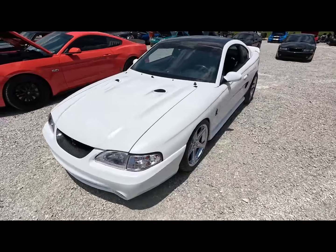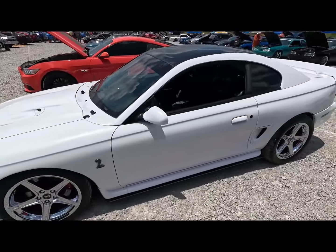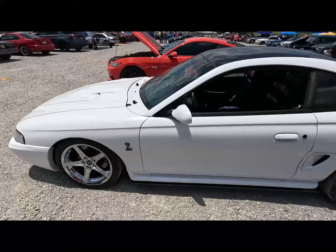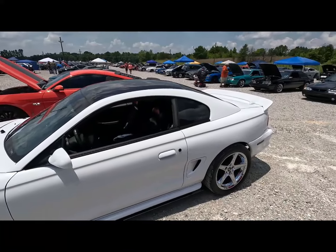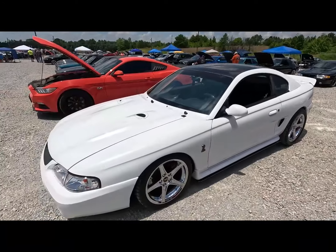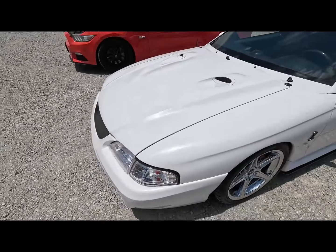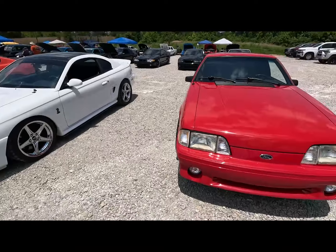Nice Cobra right here. I love the white and black. That looks really, really good. Especially with the Saleen's everything on it. That looks real nice. With actually a Saleen wing on the back as well. Black interior. And looks like, is that pearl? Dang it, man, that thing looks nice. Love that paint in there.